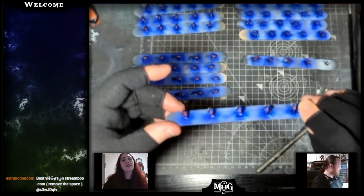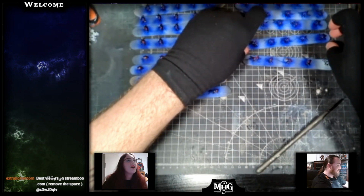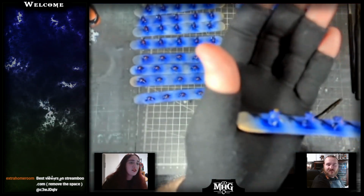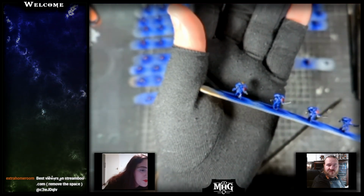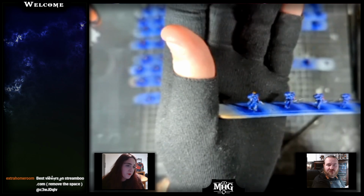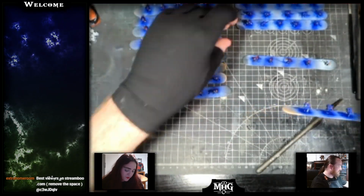Probably should mention as well that Jamie and I played a game. I have just realised these aren't quite finished. I've got to put a little bit of plasma glow on him, but these are his little jump dudes with their little lightning bolts on. I'm just going to pop a little bit of plasma glow on that pistol in a minute.